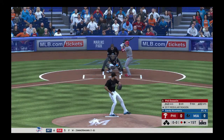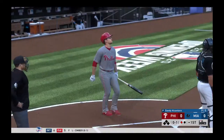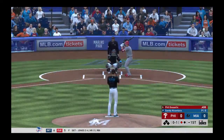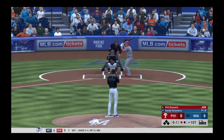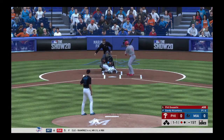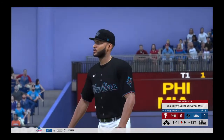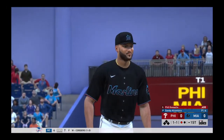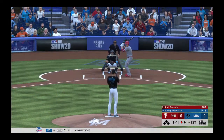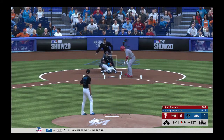To the plate now, Phil Gosselin. Line hard, but this will be a foul ball. 1 out, nobody on. And a good idea to hold off on that swing. It's ball 1. In his career versus this pitcher, not a big sample size, 0 for 1. The 1-1. Misses, ball 2.